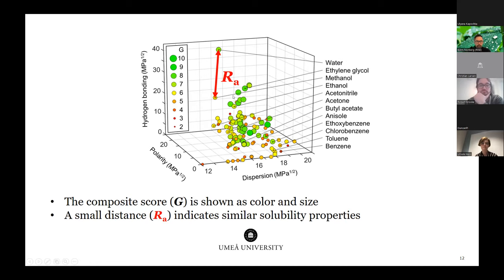And the size of these circles and the color of it is defined by the greenness score. So you can see that this clearly shows the possibility with this tool, because you can see that there's quite a lot of big greens dispersed throughout a lot of these small red ones. So this means that you have quite a lot of bad options, but there are also good ones close by. And this is what we're trying to figure out. We want to identify the green ones close to which red ones, so we know which solvents are preferable over some other solvents, basically.